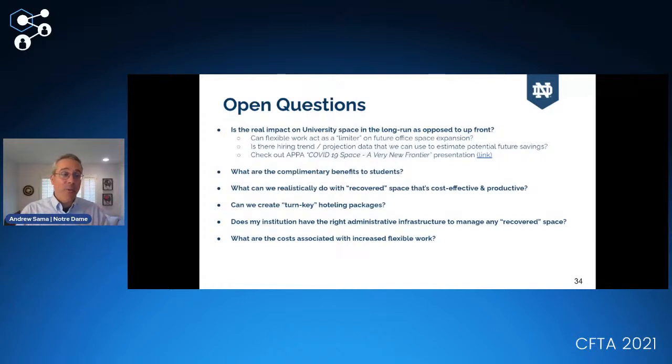If there was anything I learned in putting this together, the big takeaway for me was that I don't think there's going to be some big windfall savings of space right out of the gate, at least certainly not for Notre Dame, but probably for many institutions. I think what you're going to find is pockets of space potentially, as opposed to entire floors or entire buildings of space. However, I do think that remote work and flexible work can act as a limiter on future office space expansion.